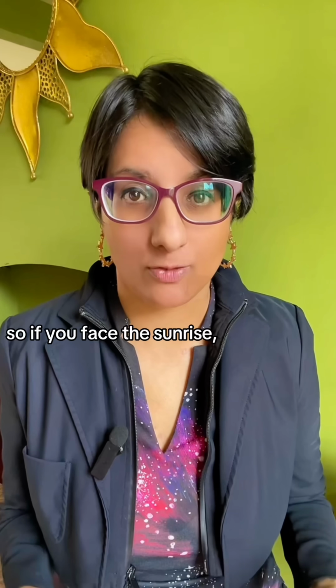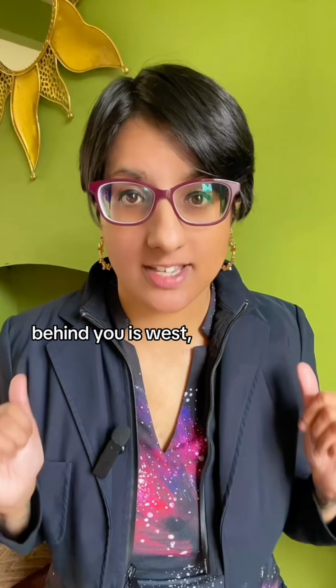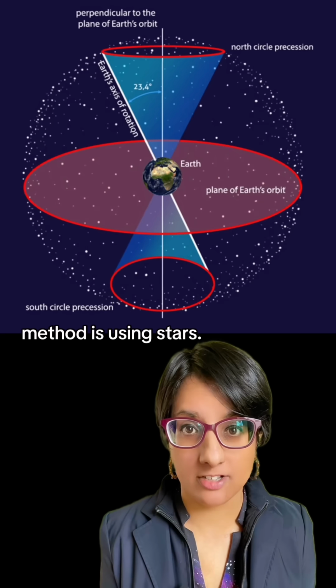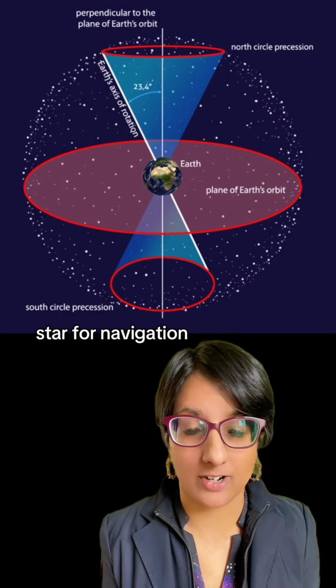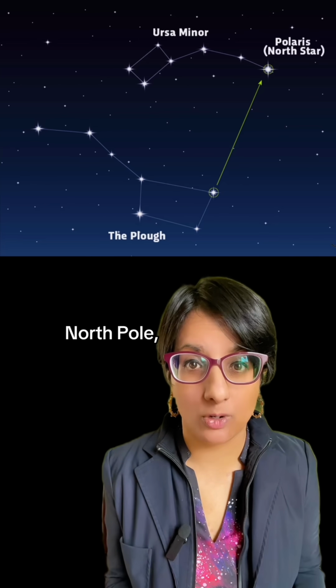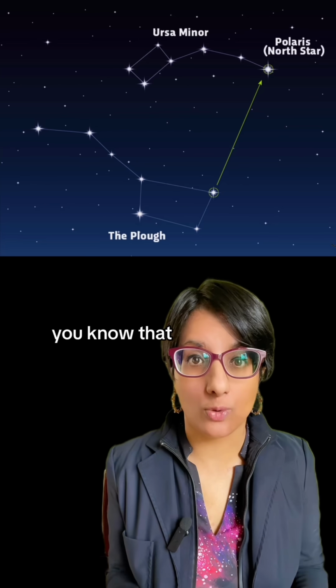So if you face the sunrise, you're facing east, behind you is west, to your left is north, and to your right is south. Another natural method is using stars. In the northern hemisphere, the most important star for navigation is the North Star, Polaris. It appears almost directly above the North Pole, so if you can find it in the night sky, you know that you are facing north.